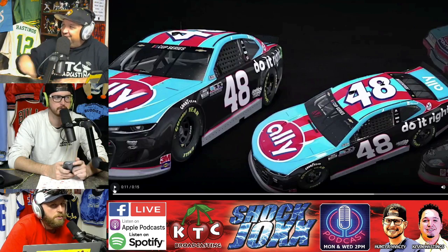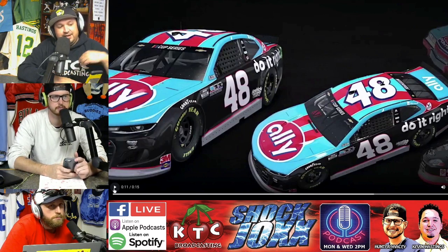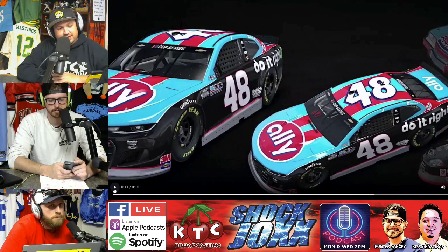My hint is it doesn't incorporate Jimmie enough. Oh, should have put the Lowe's on the back? Maybe. No, you couldn't put the Lowe's. The fact that the number's not yellow. There you go. Nailed it. Yeah, I can see that. His numbers, for the most part, were always the Lowe's yellow on the car. He had a few years of white when they went black and white, but for the most part, that yellow 48 is what you're looking for. If they would throw a yellow 48 on that, I think it would be sweet.